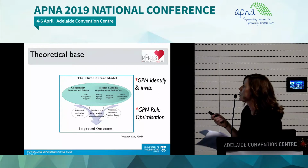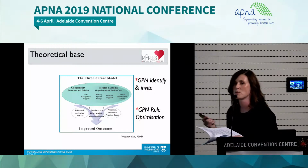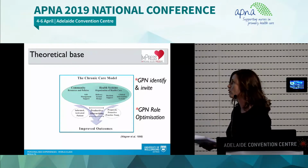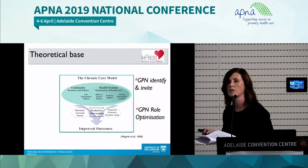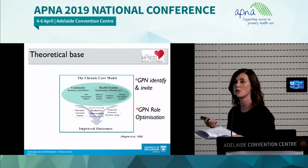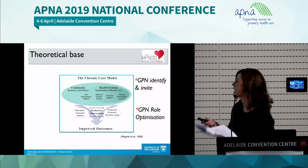Now, in the downstream elements, what it really focuses on is GPN role optimization. At the beginning of the trial, general practice nurses were invited up to the University of Wollongong to receive tailored education to prepare for their role. Education involved digital upskilling, and as we've heard today, there is a lot of scope for nurses to get more involved in PPM, practice population management. So in preparation to identify those patients within their practice, they received quite bespoke PenCat education skills, but they also received ongoing mentorship from the research team going forward.